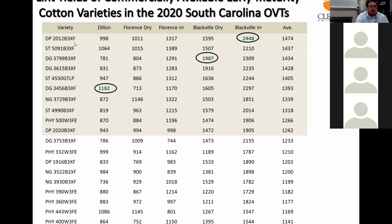It's a new early maturing variety, and you can see it led the Blackville irrigated trial and made 2,448 pounds, which is a lot of cotton. The average over all 5 locations was 1,474. Delta Pine also had another good variety, 2020, that performed well this year. So they had 2 that I would be interested in.